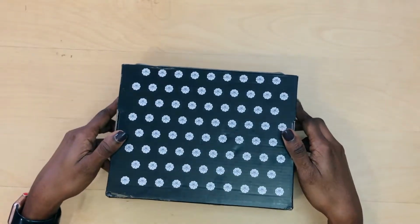So this is my November Glossybox and I'm excited to open it. I have not opened it at all prior. So this will be just as much of a surprise for me as it is for you guys. As you can see, this is my box. I had to block out all my info. I'm so excited to get into it.